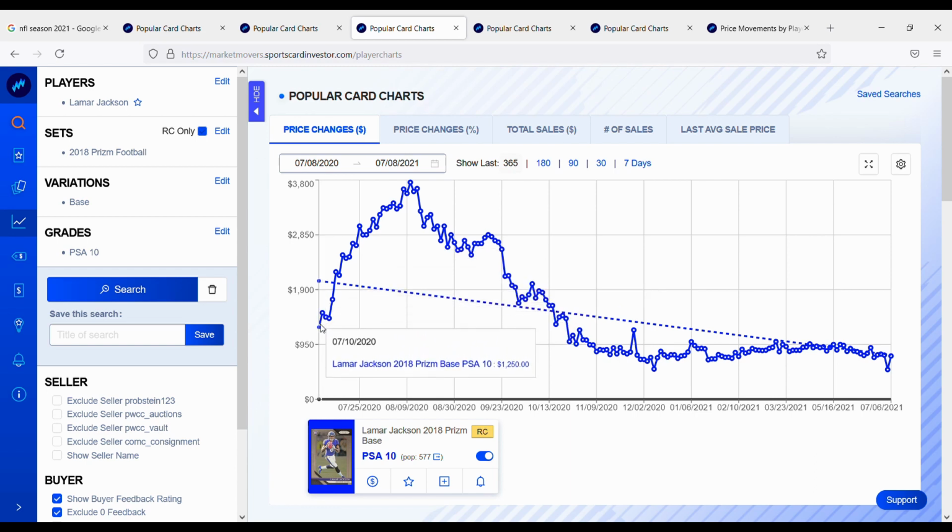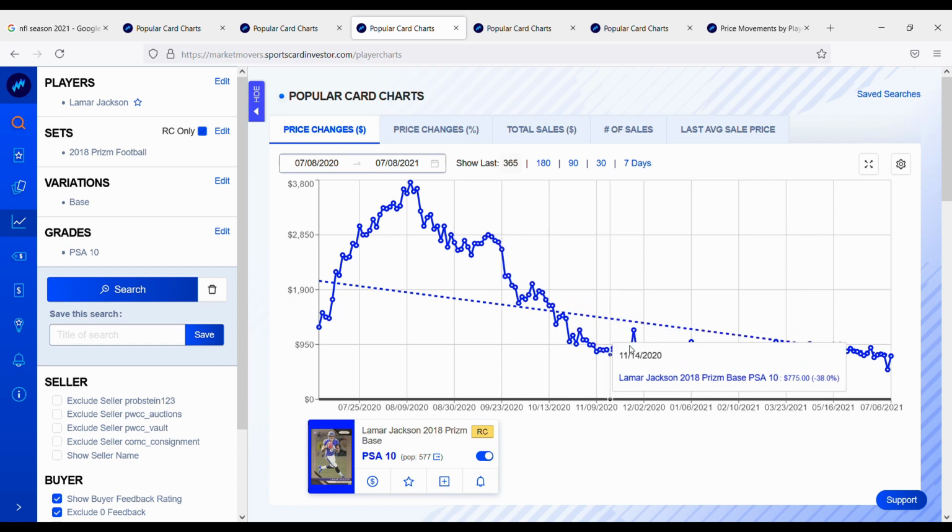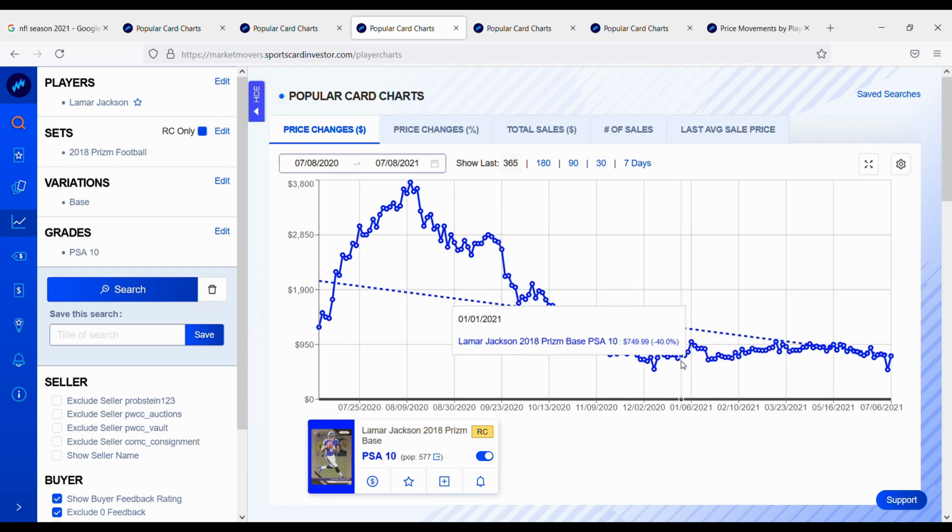So same trend we can see here. As of early July, his cards skyrocketed up until about August, and then ever since the season started, they've been going pretty much straight down. So they've been holding flat here for, it looks like, the past 8 months or so. So similar trends for Lamar Jackson.